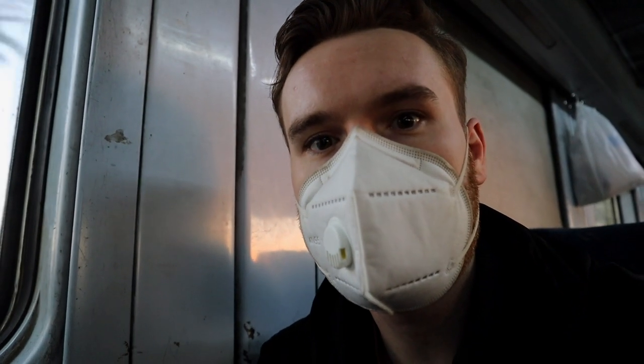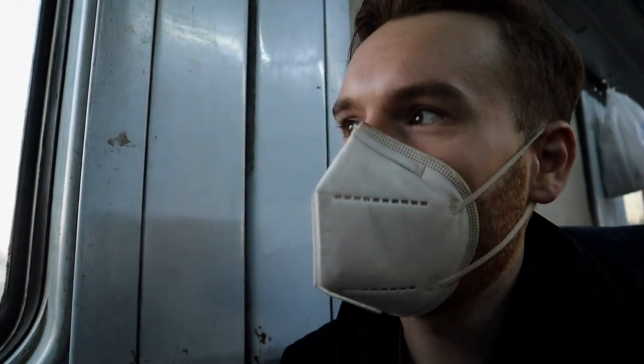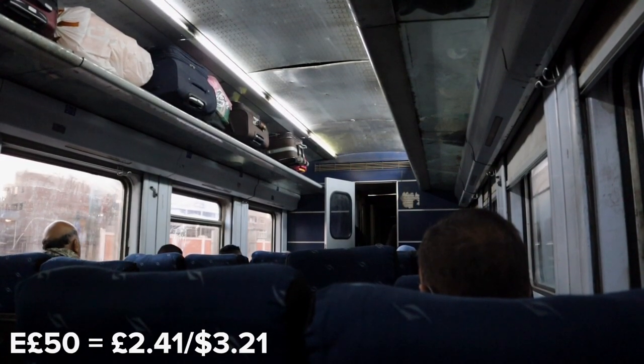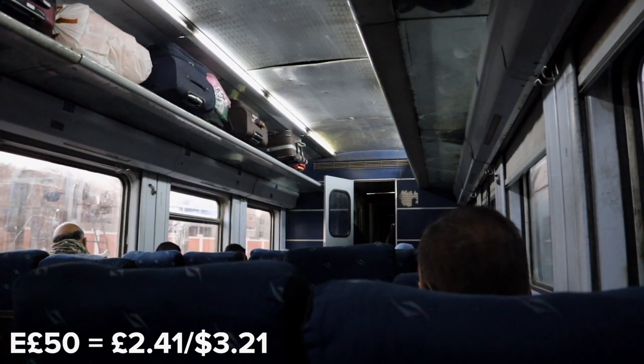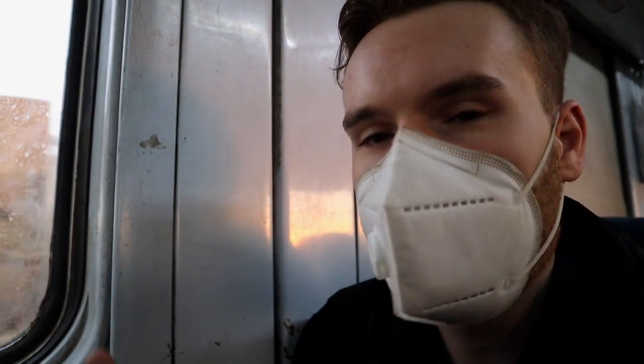Now on the train heading down to Aswan. It's around 3.5 hours. I'm gonna be sleeping most of the time. And we're in the second class, I believe. And for a ticket, it's around 50 Egyptian pounds. So if you do take the night train down to Luxor first and then want to go to Aswan afterwards by train, then you can do it very affordably.